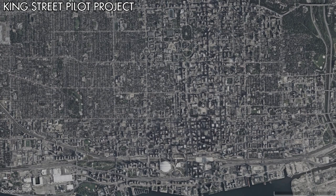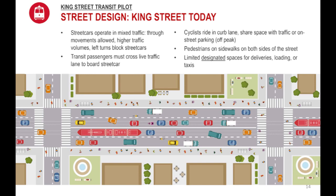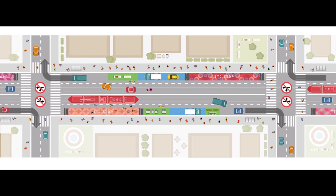This project, known simply as the King Street Pilot Project, would span from Bathurst Street to Jarvis Street. Cars would only be allowed to enter and exit King Street via right turns and could only stay on King Street for a couple of blocks. Streetcar stops would be moved to the far side of the intersections and the sidewalks would be extended out to meet the tracks, with ramps being included for better accessibility with the new Flexity streetcars.